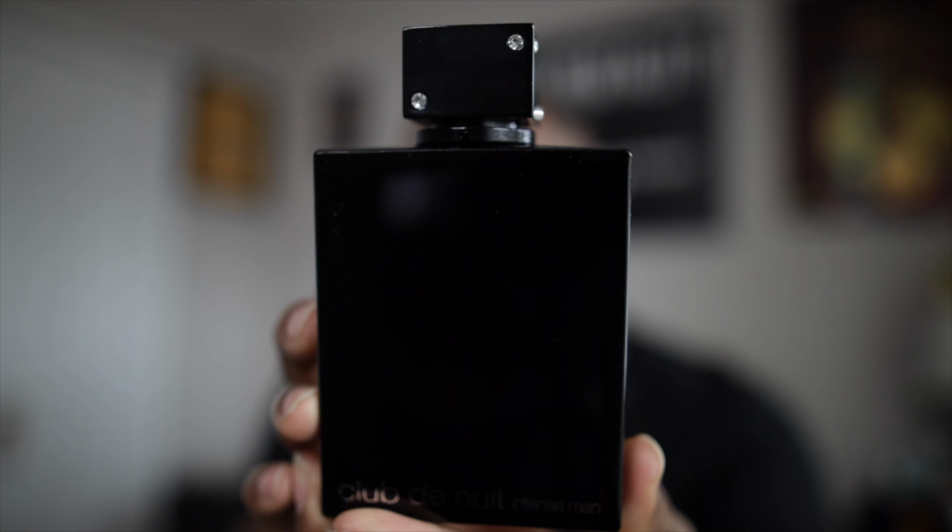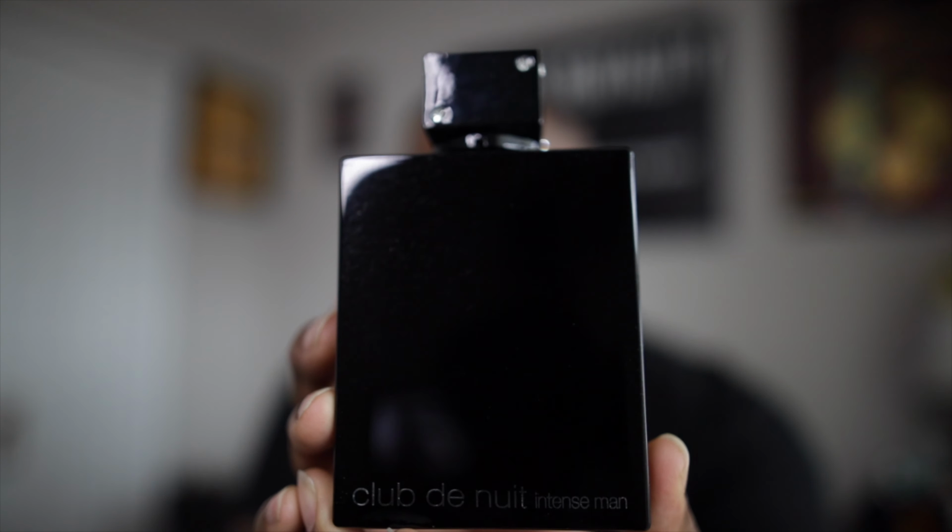Club de Nuit Intense Man is a, I'm gonna say, 99.6 identical clone of Creed's Aventus. All right, get it. Final two. We have two fragrances left, and I enjoy these so much.